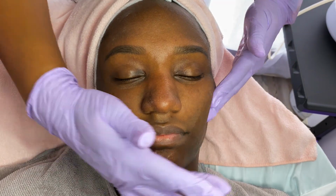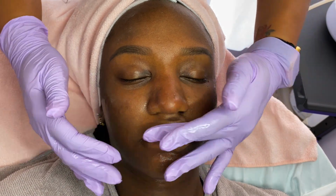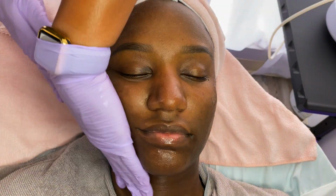I am now applying a facial oil that is antimicrobial, anti-inflammatory, and an antioxidant. It also is high in omega fatty acids and it has vitamin E in it.